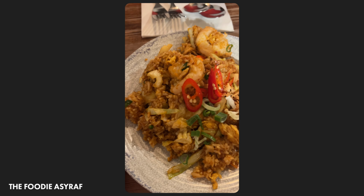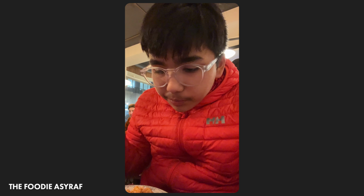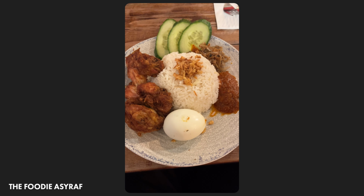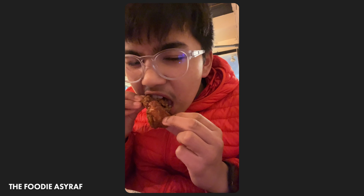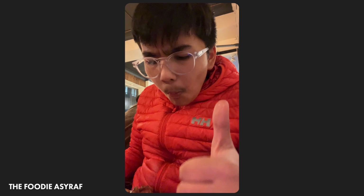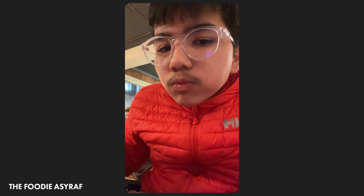Moving on to the fried rice. It had a delightful hint of spiciness and embodied the true Malaysian style. Absolutely tasty. Next, we tried their nasi lemak. The fried chicken was delicious, although the sambal lacked the desired spiciness. Still enjoyable though. The char kway teow was bursting with flavor, moist and not overly dry.